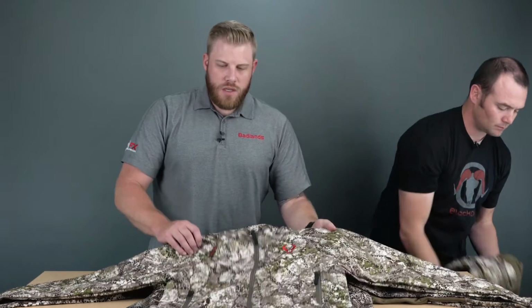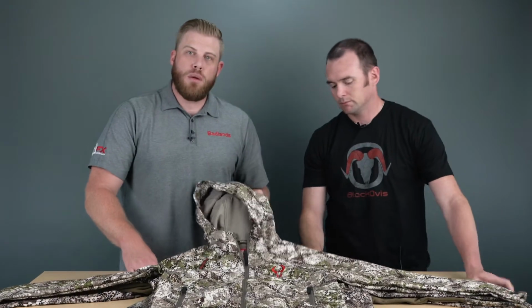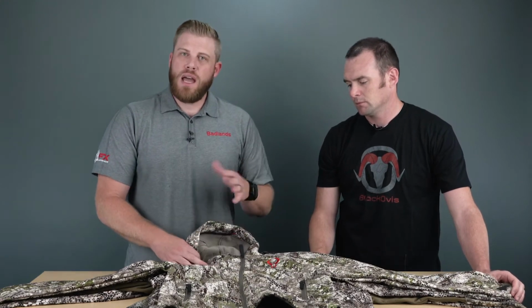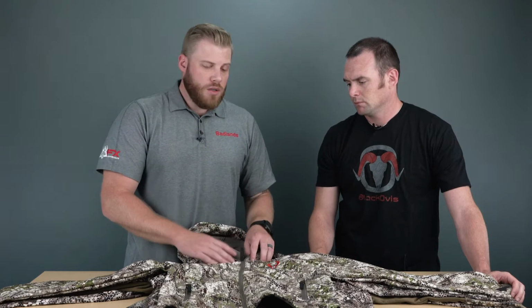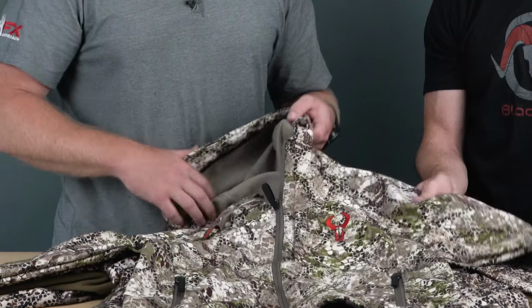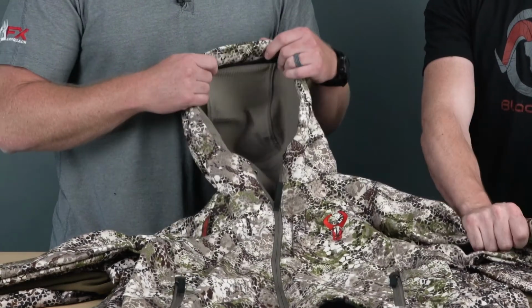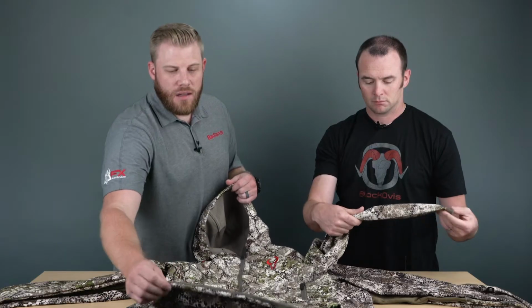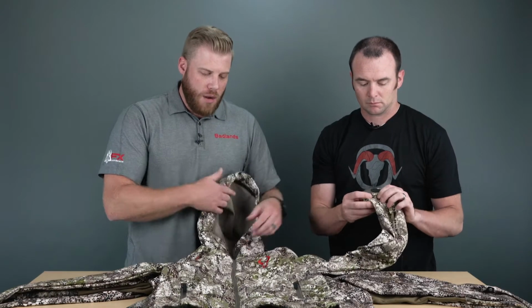From there, we move into, this is actually a new addition to the Approach lineup. This one's only available in Approach camo, but one thing we heard was we were missing a lighter weight jacket with a hood. So that's where this piece comes in. Very super quiet jacket with a hood. Not a ton of bells and whistles to this, just something to knock the weather back. Again, elongated tail, super quiet fabric. This is going to be a big hit out west.